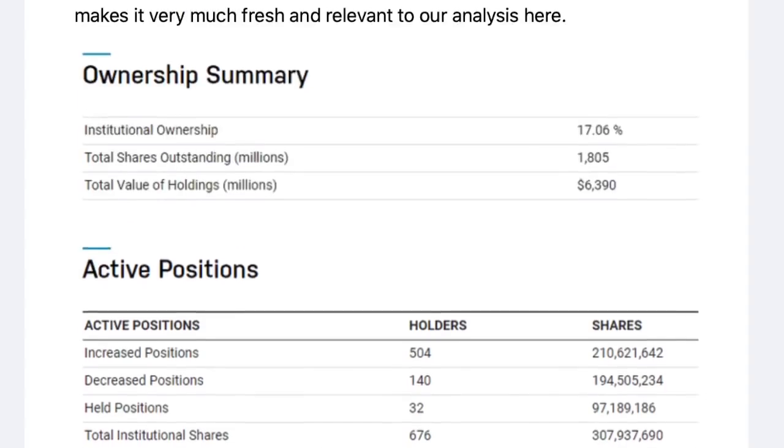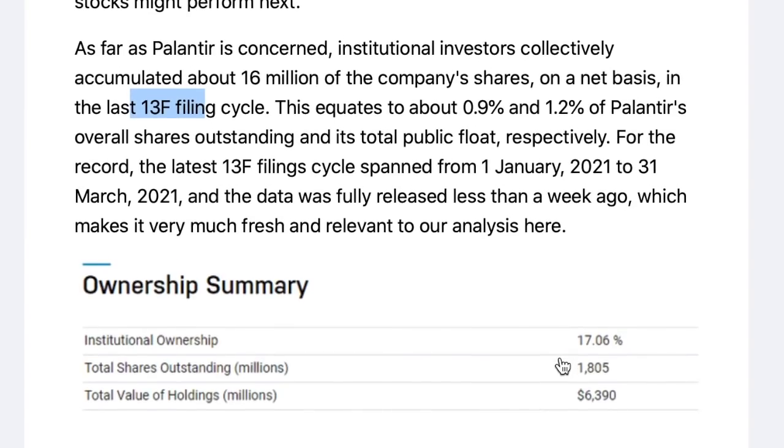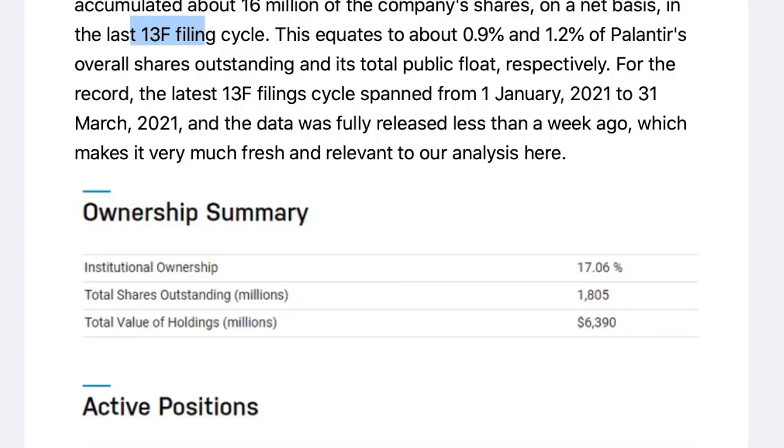My guess is that this is from Q1, but in Q2 is where, in my opinion, the price really became interesting. If you follow the channel, you know that I have been talking about buying Palantir below 20 for basically months now. So I guess the 13F for the second quarter is going to go up even more, very likely.